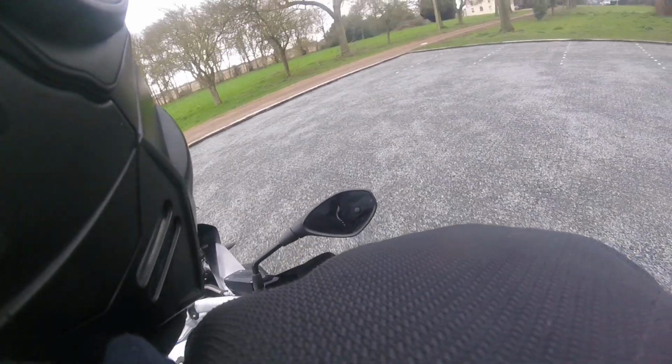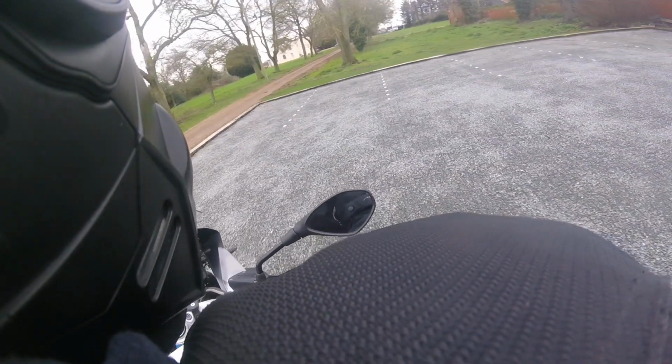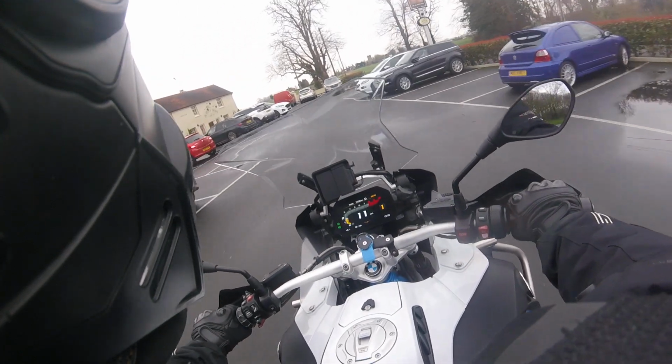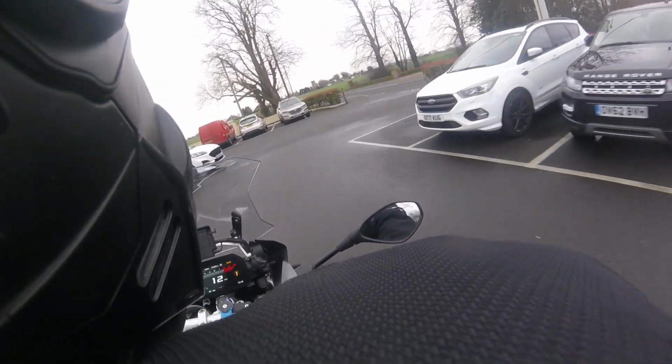Not sure whether riding onto gravel was the right thing, but you know what, this feels quite balanced. I'll be all over the place on my V-Strom. This sounds beautiful.